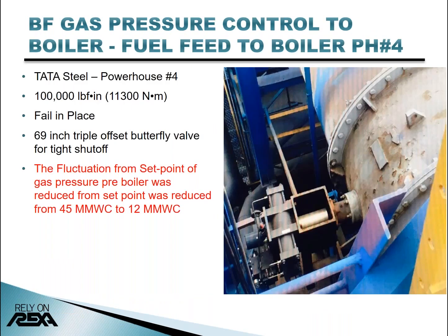The new Rexa has a torque output of 100,000 pounds-force-inch. The valve is a 69-inch triple offset butterfly with tight shutoff. The fluctuation from set point of gas pressure pre-boiler was reduced from 45 millimeters water column to about 12 millimeters.